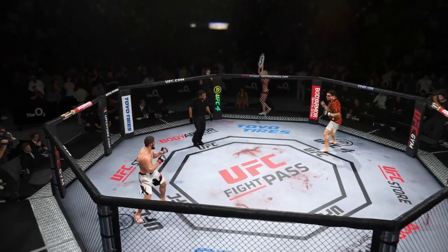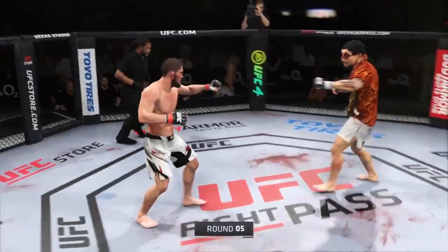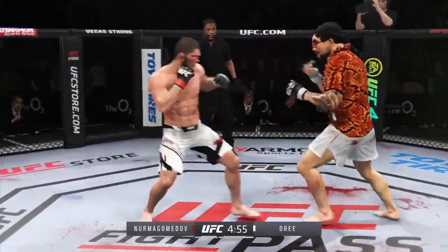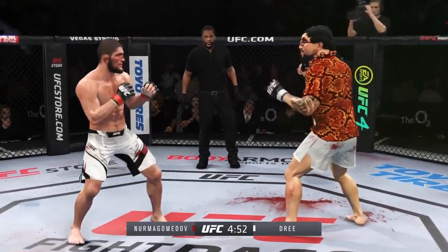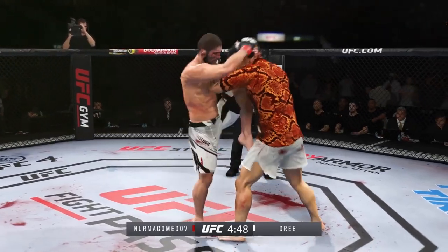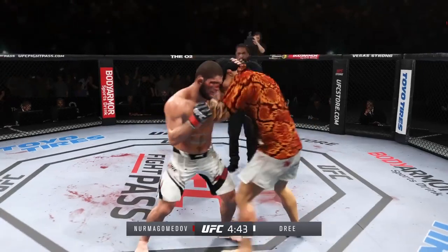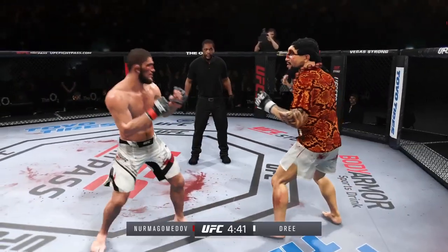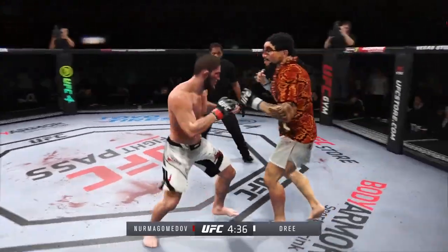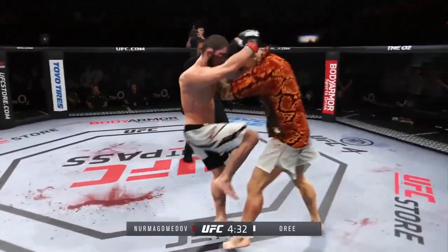All right, here we go with our next round, and really shades of the Diaz brothers in that previous round. A lot of volume, a lot of accuracy, just a lot of efficiency on the feet. Very, very efficient. Comes through with a big knee. Nice punch there. Both guys landing with conviction now. Now a knee.